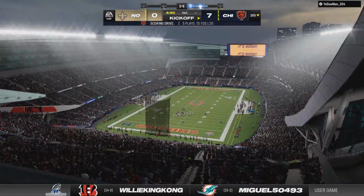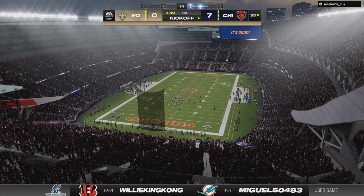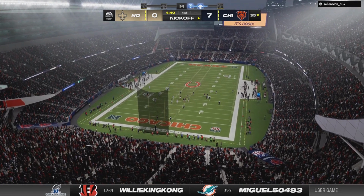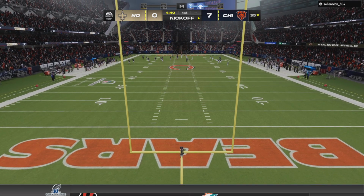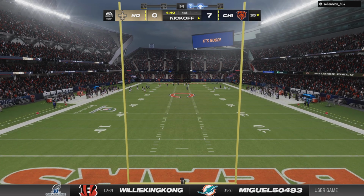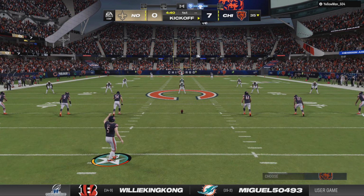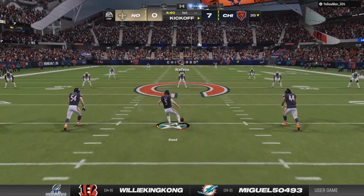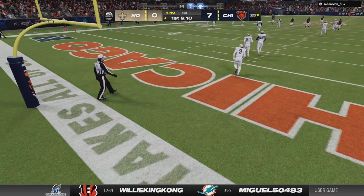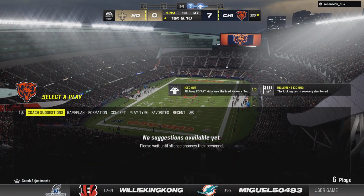Extra point splits the uprights, and that makes the score 7-0. Set now to kick this one away, and off it goes. And that one will bounce out of the back of the end zone, so we will start here at the 25.